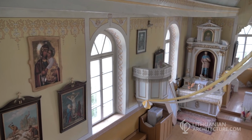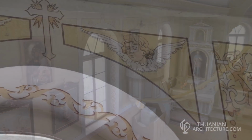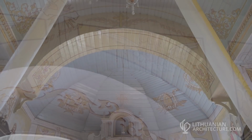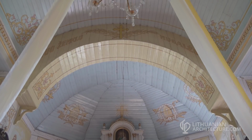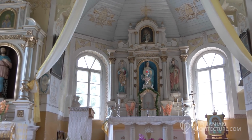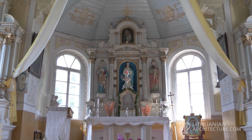The interior of the church is painted with stenciled ornaments. The central nave is covered with a cylindrical vault, while the presbytery has a semi-dome ceiling. The interior decor is highlighted by the spruce Great New Baroque Altar.